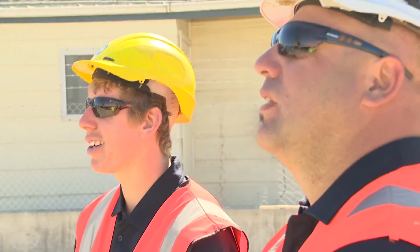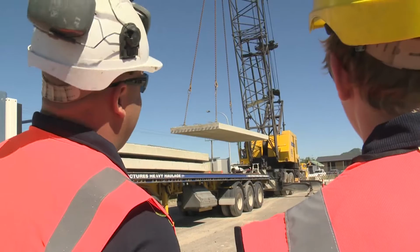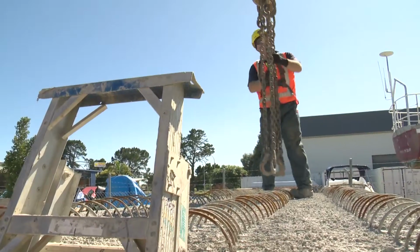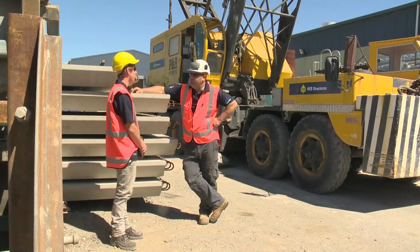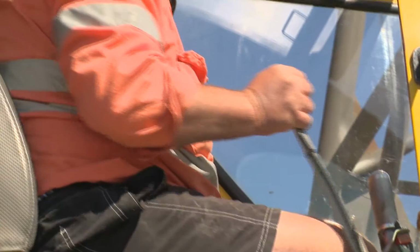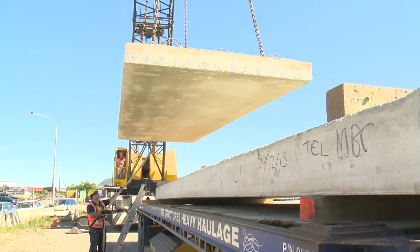So what's this crane? This is our P&H 125-tonne yard crane. It's served its purpose out on our sites back in the day, and now it's back in our yard and does all our precast lifts. So what's hard about driving these cranes? You have to have the ability to be able to multitask your hands and try and do more than 3 things at the same time, as well as be able to predict hazards as they arise.